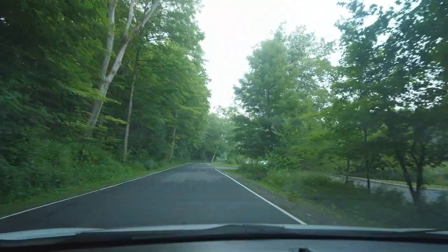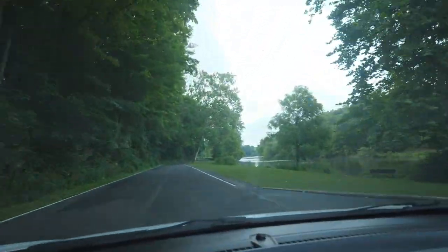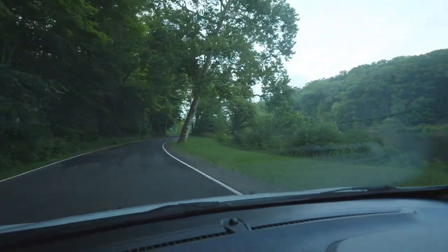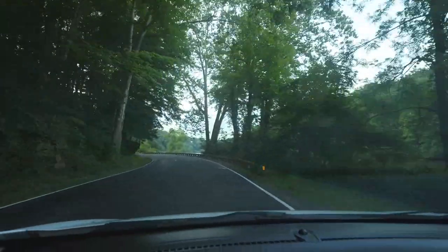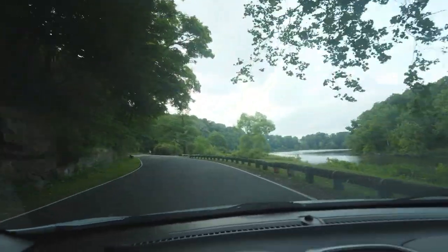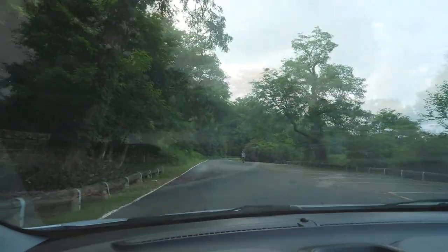Alright guys, so this is actually what we're heading up to right now, Lake Glacier, and this location, as you can see, is right along the road here. The lake's off to the right. It's a really beautiful drive. I just wanted to get some footage so you guys could see sort of the road leading up to the beautiful Fellows Riverside Gardens. So the next shot will be at the place.